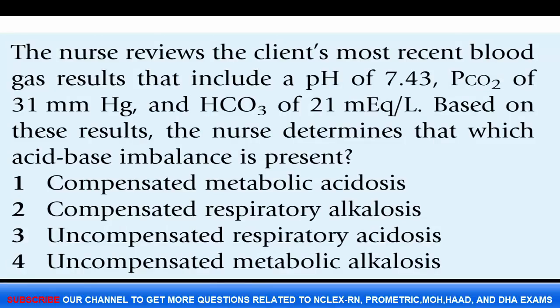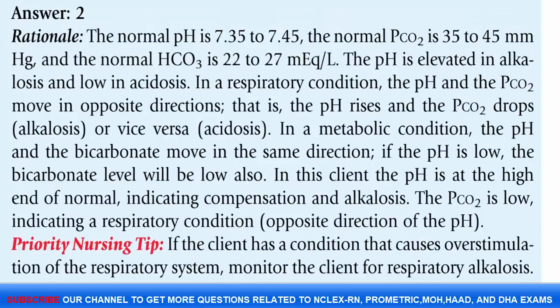21. The nurse reviews the client's most recent blood gas results that include a pH of 7.43, PCO2 of 31 mm Hg and HCO3 of 21 mEq/L. Based on these results, the nurse determines that which acid-base imbalance is present? 1. Compensated metabolic acidosis, 2. Compensated respiratory alkalosis, 3. Uncompensated respiratory acidosis, 4. Uncompensated metabolic alkalosis. Answer 2.